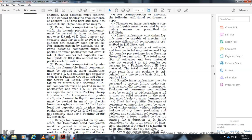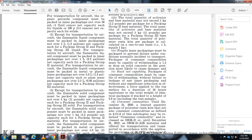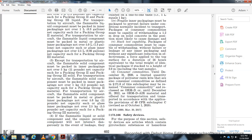Transportation by aircraft with the flammable liquid component must be packed with metal or plastic inner packaging not over 5 liters net capacity, or glass inner packaging not over 2.5 liters net capacity, of packing group 3 material. Except for transportation by aircraft, the flammable solid component must be packed with inner packaging not over 11 pounds net capacity each for packing group 2 and group 3 solids.